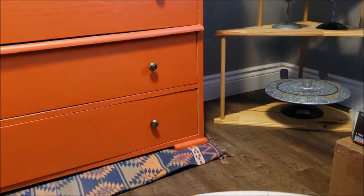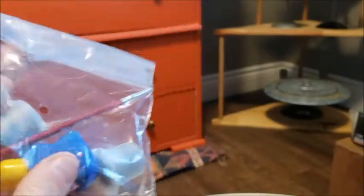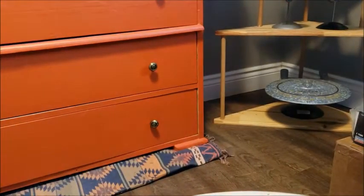Oh, there's the included paint and model glue. Since it's 2019, they should still work. I'll probably use the exact colors it has here because they're part of it. Alright, so I'll be back with the next kit.